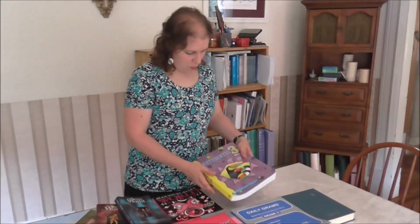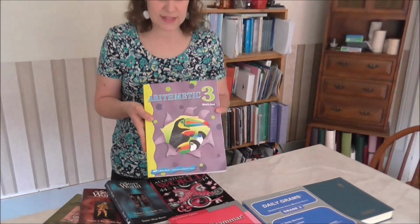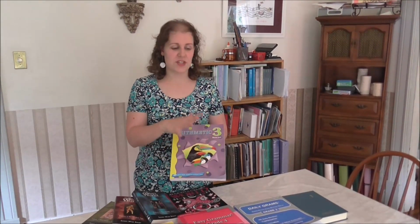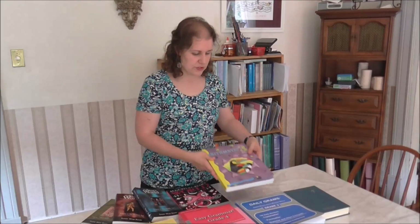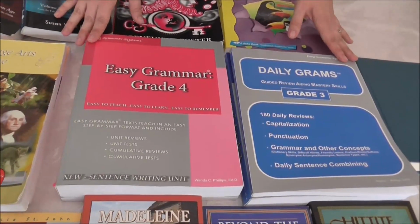The next book I got was a Becca 3rd grade math book. It was brand new. This is the work text. Now, Becca just changed all of their editions, so you can no longer get this, but I have all the other teacher manuals that go to this, so I was thrilled to find this. This was $10.